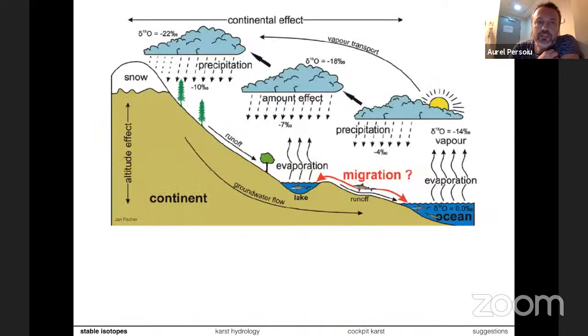Okay, this is complicated a bit, so you see the same scheme showing the vapor, and it shows the potential complication of this by evaporation and so on. The basic idea is that because of all these processes of evaporation and precipitation, there are several so-called effects that are affecting the stable isotope composition of precipitation at a given point. One would be the so-called continental effect. That means that the further we go inside the continent, the more depleted the vapor and the precipitation will be in the heavy isotopes, oxygen 18 and hydrogen 2.